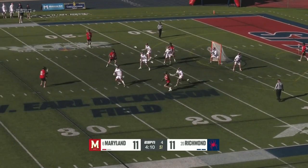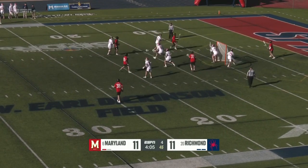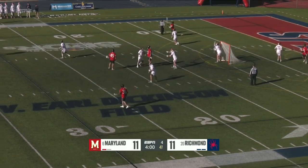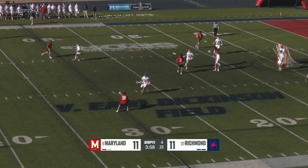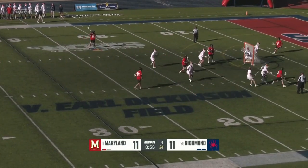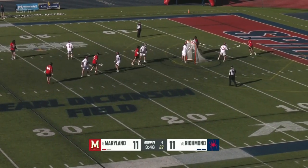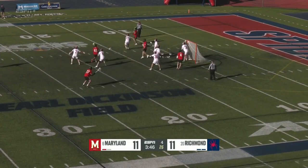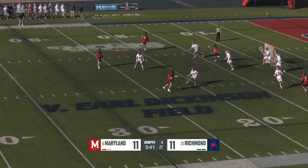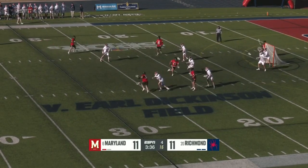Here's Siracusa, dumps it out front. Malever trying to work against Smith from a distance. Back here to Siracusa on the near side. Hurry up, get rematched up. And McClure picks up on Erksa, who goes out front. Shot clock at 20, plenty of time to work for Maryland. And an 11-all tie late in the 4th.